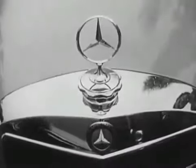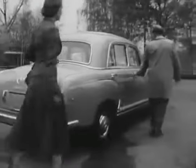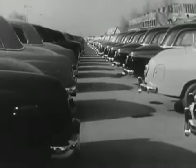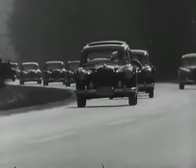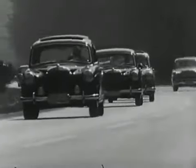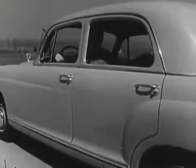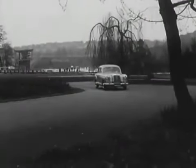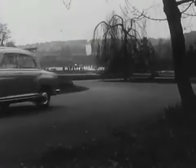In August 1959, the Types 219, 220S, and 220SE were succeeded by the new Fintail model range 111. In 5 years of production time, 111,035 six-cylinder saloons with ponton body came into being. From a technical point of view, all Mercedes saloons since then have a ponton-shaped body. Nevertheless, the name Ponton Mercedes is reserved for the original model generation.